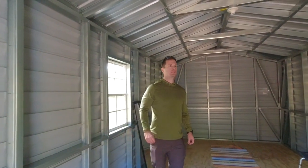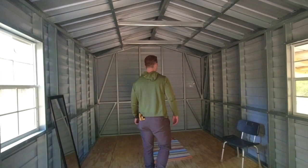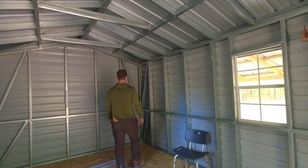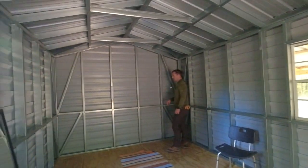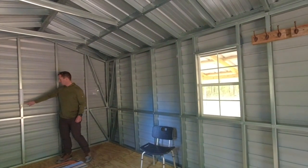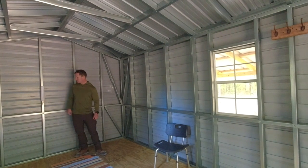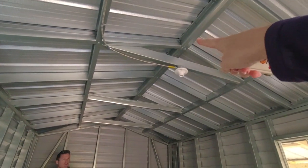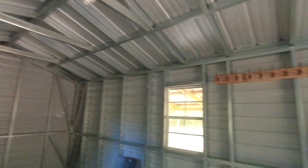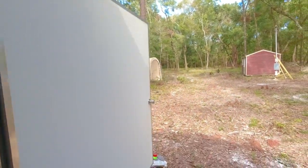I'll tell you what, they did a good job with the install. I didn't realize before that it's anchored. Like all the corners, they anchored it down. This thing made it through a Category 3 hurricane. It's pretty impressive. Oh, look, we can get a light bulb. Oh, well, we don't have electric. Oh, that'll take a few months.